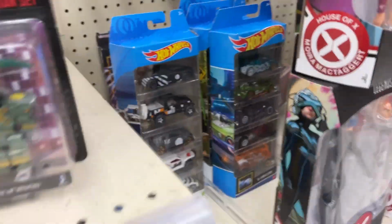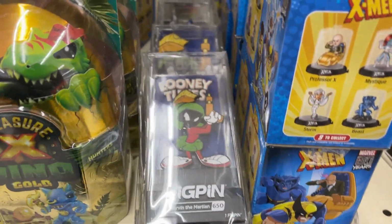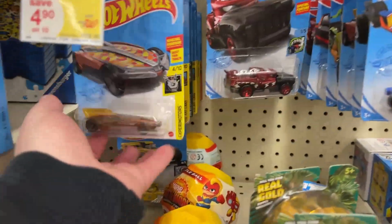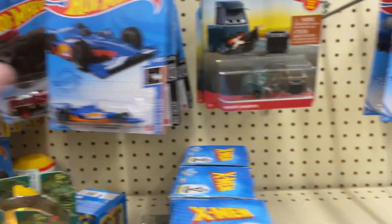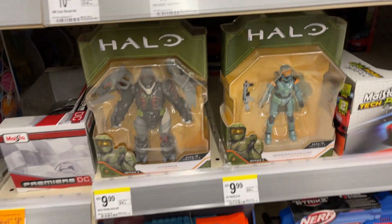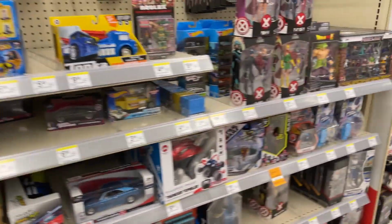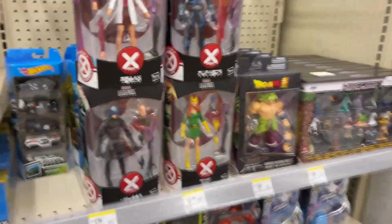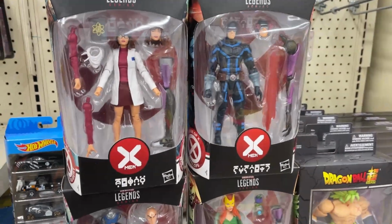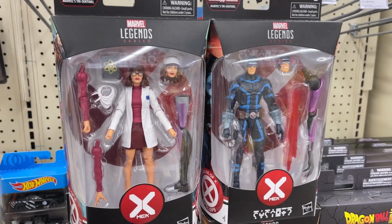Got a little bit of Hot Wheels, some little X-Men domes. Looney Tunes, Fig Pins, got Hot Wheels, got cars, a little bit of Halo, but yeah, slowly getting things back at Walgreens. Who knows, maybe we'll find a Walgreens exclusive before we know it, but that's going to do it for this Walgreens.